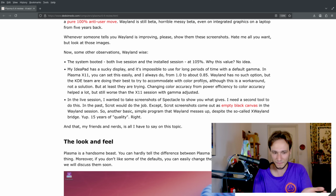I'm not sure about that, but again, I understand this, but going from this to saying that Wayland is a horrible, messy beta and there's a big mistake of trying to switch to it, those are completely different things. Doesn't make sense.